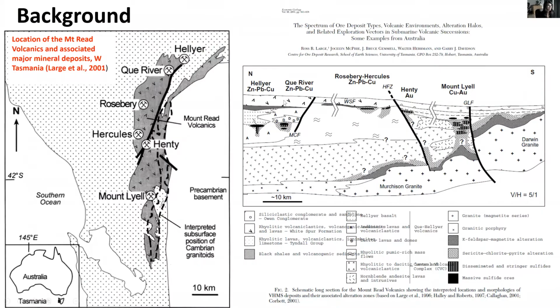Now, Western Tasmania, we'll all know, is a fascinating place, both in terms of natural beauty, but also in terms of mineral wealth. So in the Mount Read Volcanics, for example, we can see that there's a whole host of world-class deposits. Mount Lyell, Henty, Hercules, Rosebery, Kew River, and Hellyer. Now, many of these mine sites were operated and established in the early to mid-1900s.